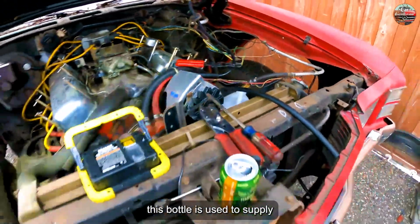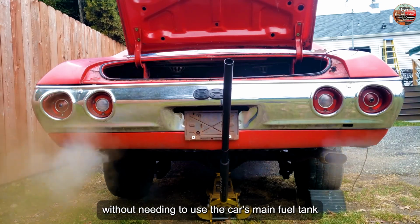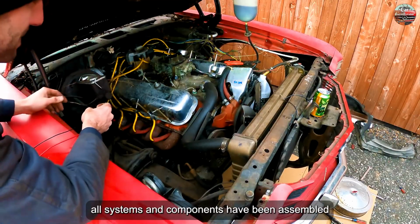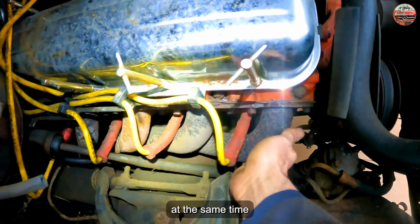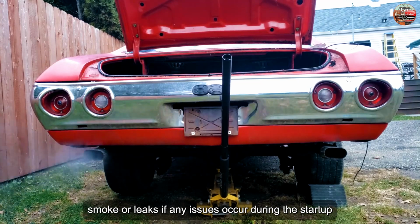This bottle is used to supply fuel directly to the engine during testing or the first startup after repairs, without needing to use the car's main fuel tank. This is an important step to determine if all systems and components have been assembled and are functioning correctly. At the same time, I observe for any unusual signs, such as strange noises, smoke, or leaks.